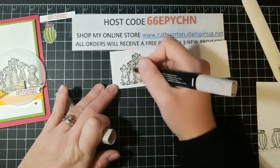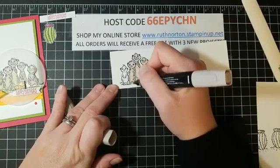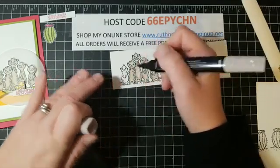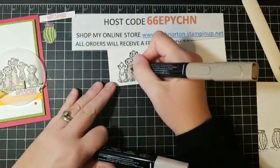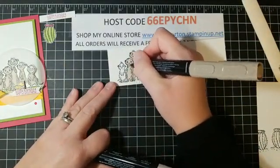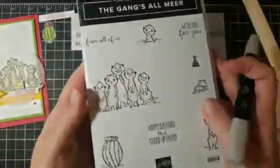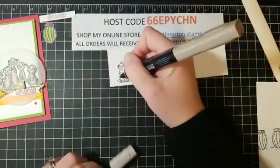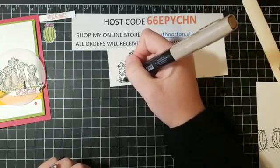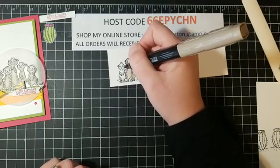Get his little arm there. So cute. This stamp set would be great if you're constantly asked to make some cards for your office mates, if you work in an office or maybe at a school. This would be great because there's lots of fun greetings that say, where's my stamp set? This one's really cute. It says from all of us. So this is a great one if you have multiple people that need to sign a card. Also great if you're from a big family. So cute. I just love this.